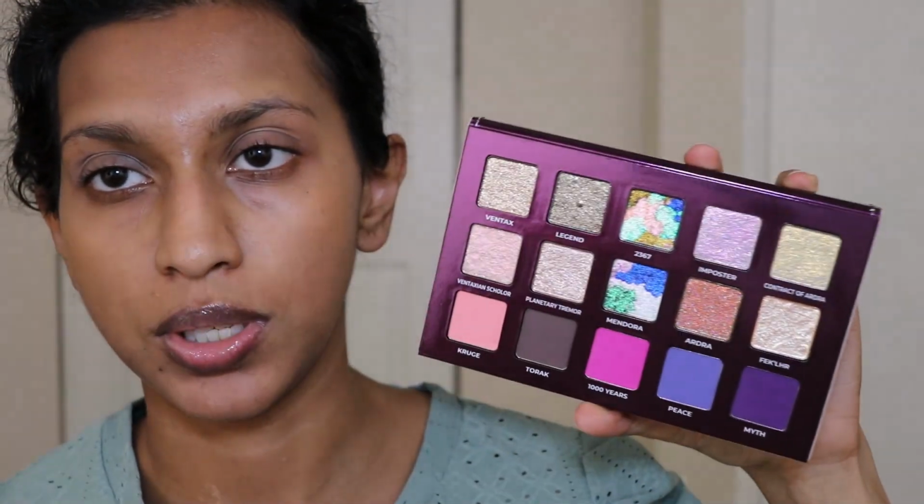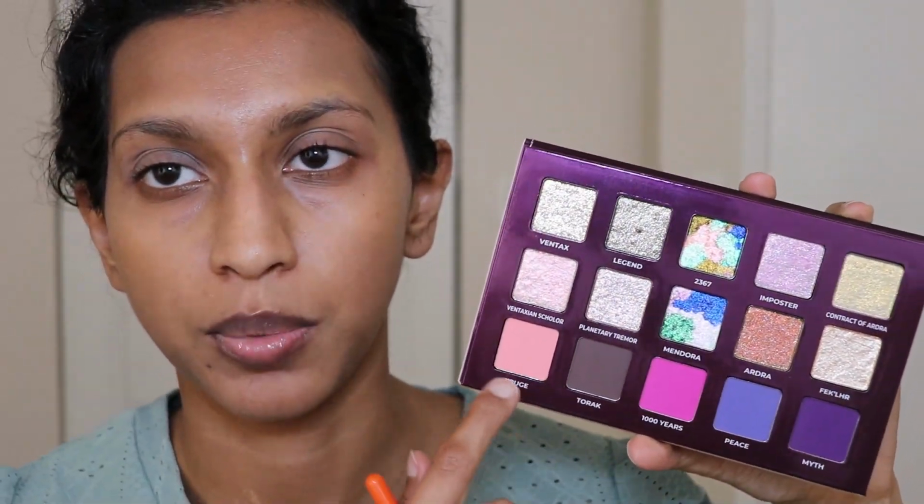There's only 5 matte shades in this palette, so I'm just gonna experiment and have fun here. I'm not going in any particular order for this because I just want to have fun, and we have so many chances to just explore the palette this way. So I'm gonna start probably with these 3. I don't know. Let's see. So depending on the color, I guess you'll see.